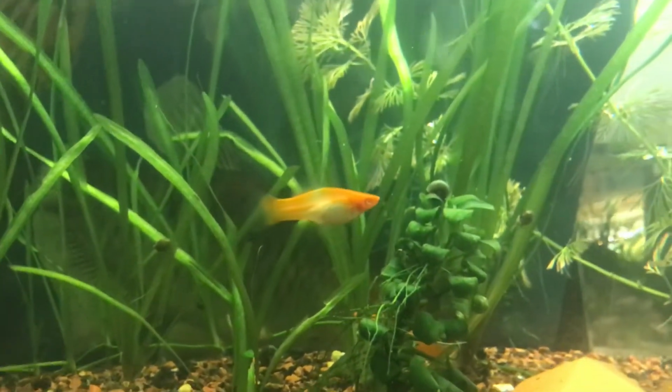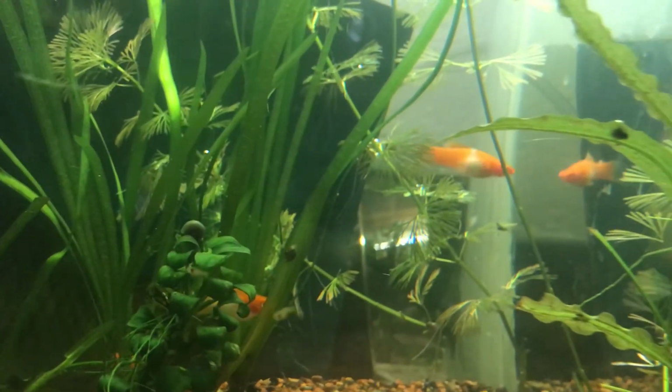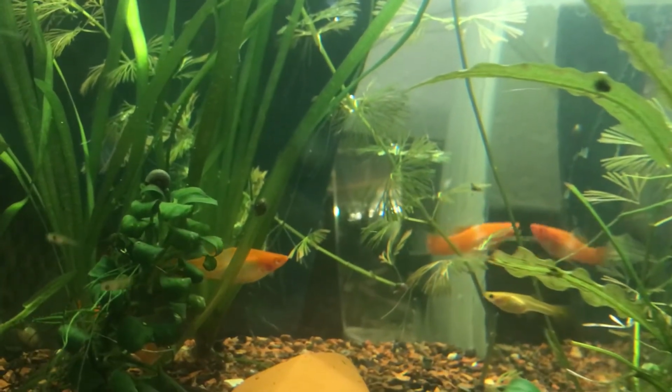Super relaxing and peaceful, and like I said, these are very well trained koi swordtails. Once I got them in frame, they pretty much stayed in frame. I mean, how much better fish can you ask for?